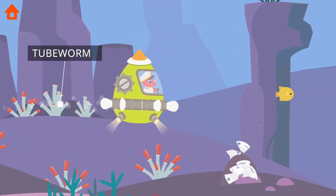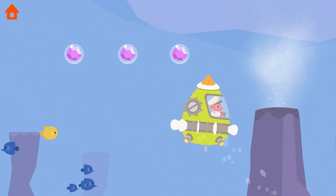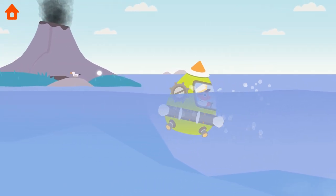Tube worm. The upper end of the tube worm is red and looks like a red tulip. Some tube worms live a very long time, even as much as 250 years.